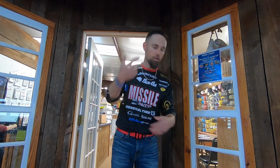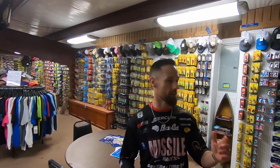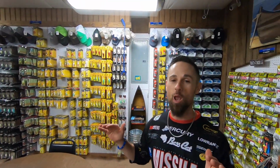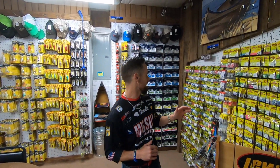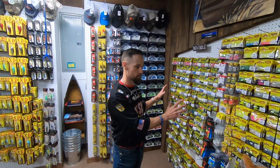Here we are inside of Bucks Island, and they call this tackle shop the Loft because it's up here on a loft. Come on in. You gotta check this place out. Check it out, man. This place is loaded with tackle. You gotta have in this part of the country, up here in the Coosa River, your crappie fishing stuff.